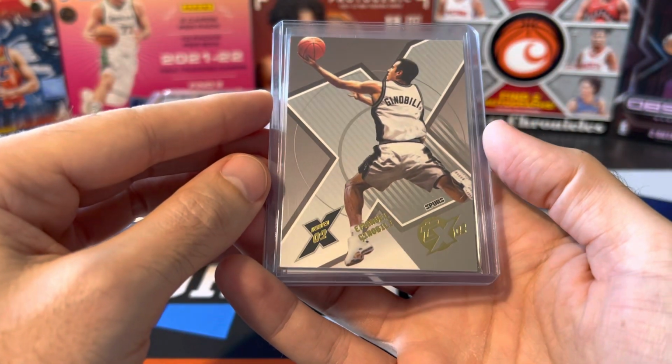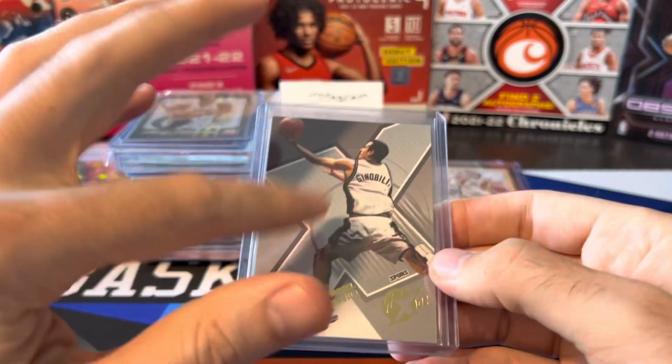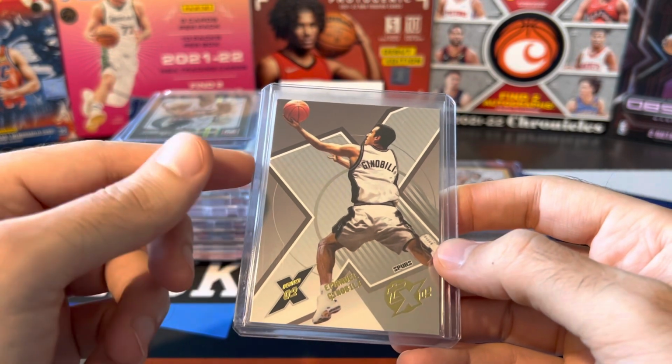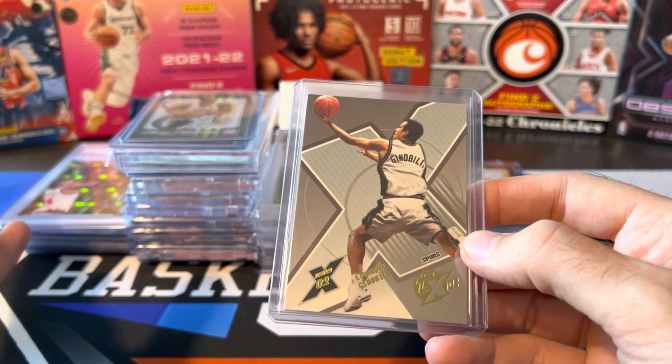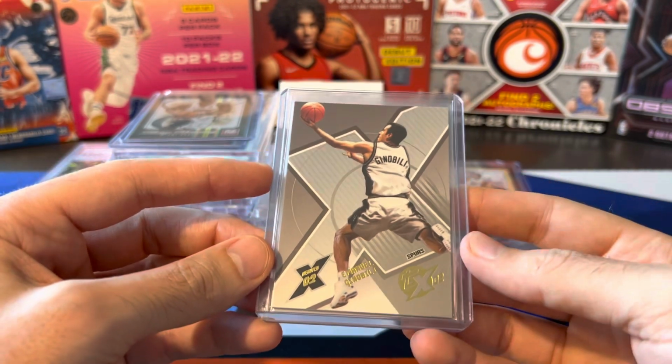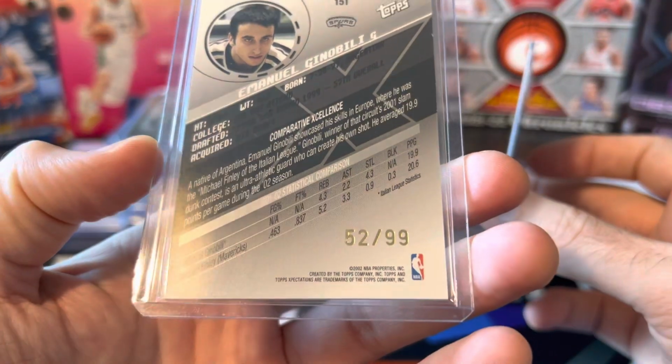Topps Excitement, kind of a weird set that they really only ran this one year. But Ginobili has a couple parallels. There's the base version numbered to 500. Then there's a thick card version that's not numbered, that I think the non-numbered one actually might be more rare than the version to 500. And then this is the most rare version, numbered only to 99.